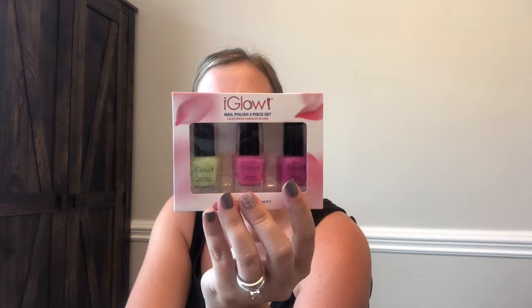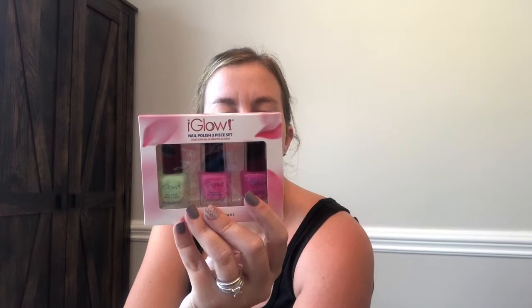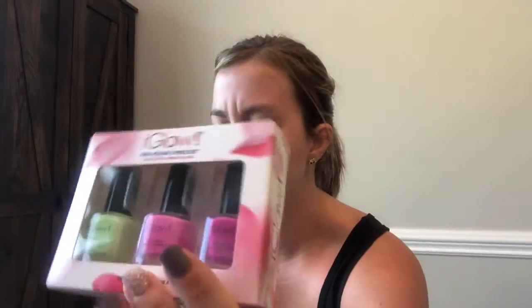And the last thing is these iGlow nail polish kits. Let's see if it says anything special about it. When I saw this, I was thinking maybe it glows in the dark because the name is iGlow, but I don't see anything on here that says it glows in the dark, so I don't think it does. It says this iGlow brand is not a Dollar Tree Greenbrier product, but it was designed in the USA, manufactured in China, and iGlow is in Ontario, California.